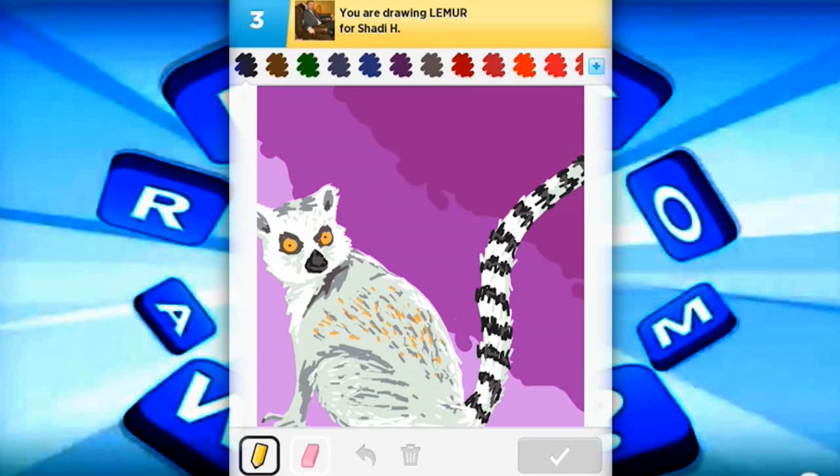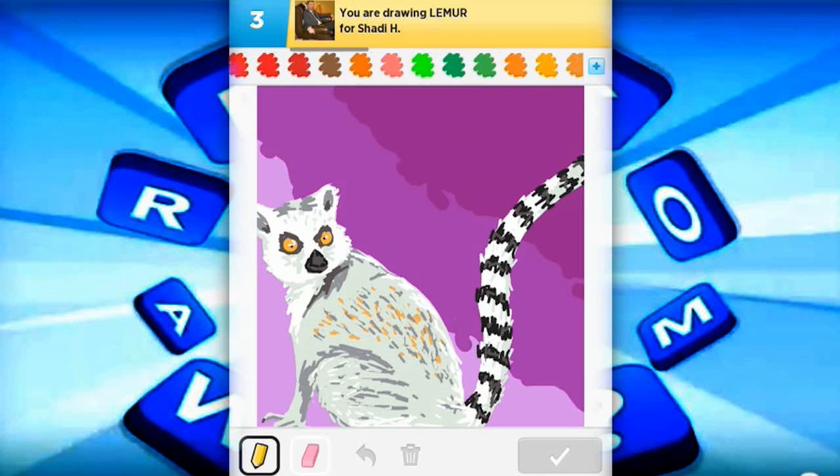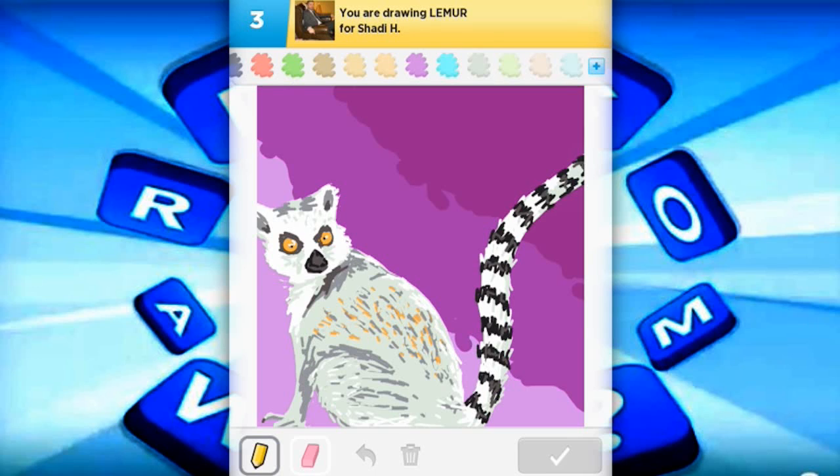Okay. And it has to be shiny. Shiny. I like the eyes subreddit. Okay. I think that looks like a lemur. The face is too fat. Skinnier. Have some more fur. Probably down here too.